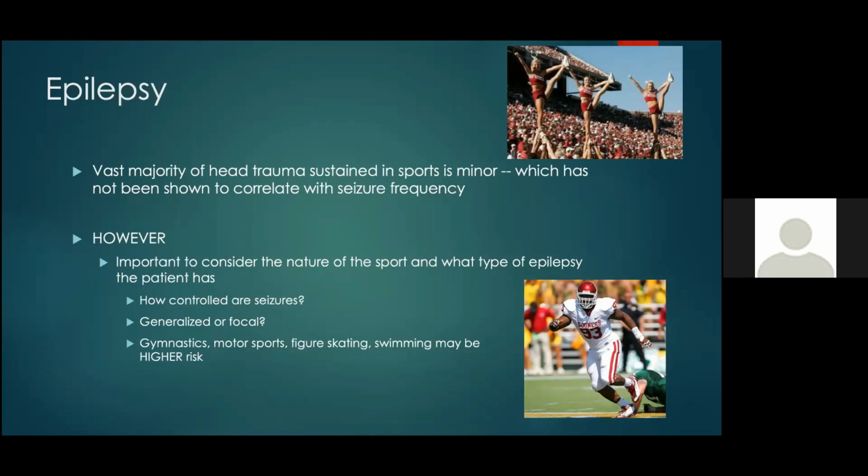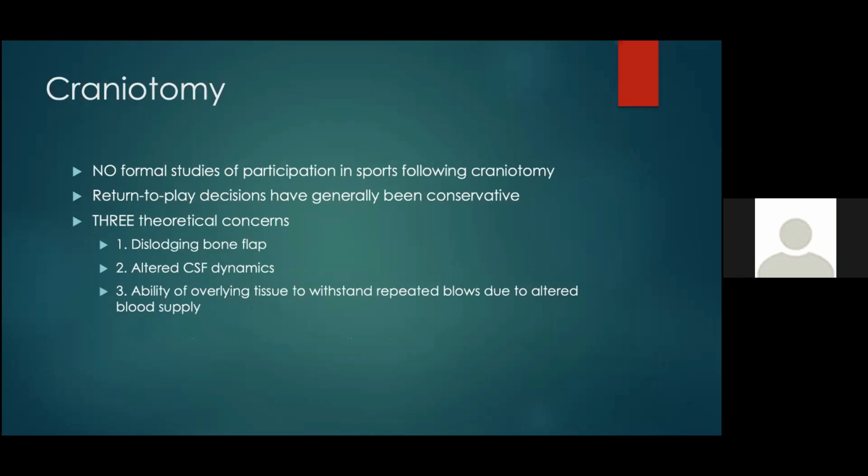And I wanted to touch on craniotomies just in general. We obviously have had people do all kinds of crazy stuff after craniotomy. I just thought it was worth mentioning that there's really been no formal study to evaluate people who've gone on to either play sports or play contact sports following craniotomy. Return to play decisions have generally been very conservative. There are three principal theoretical concerns. One, obviously the bone flap being dislodged.